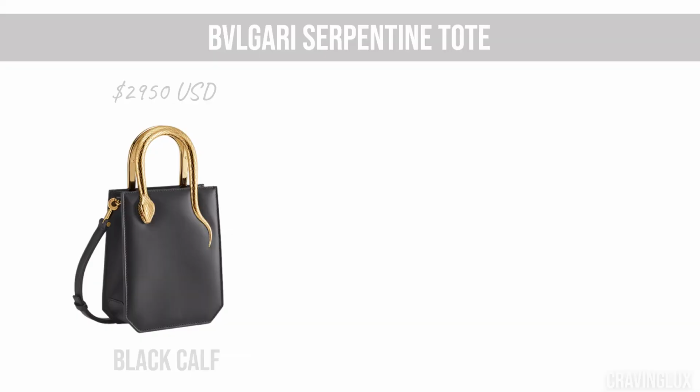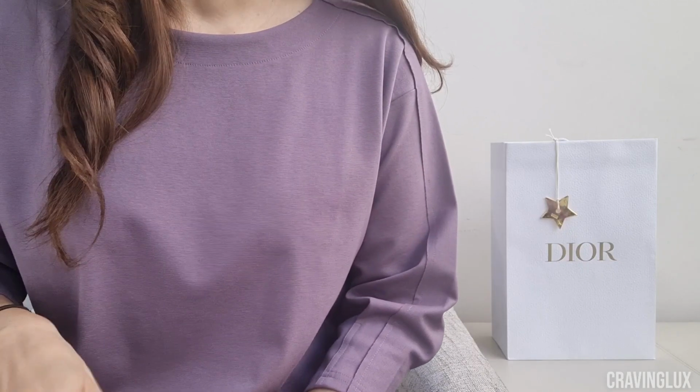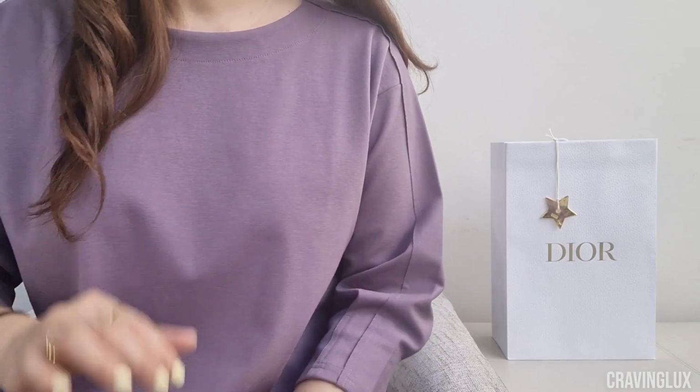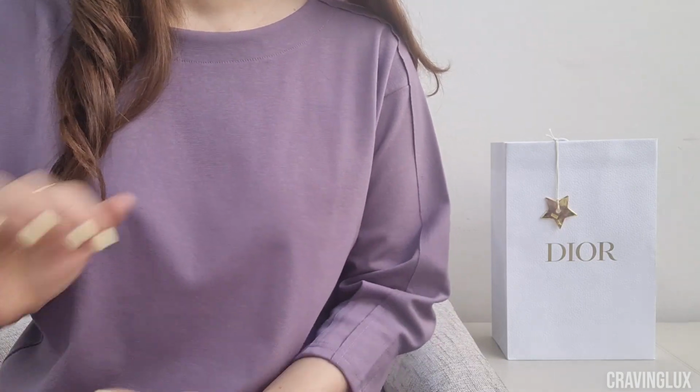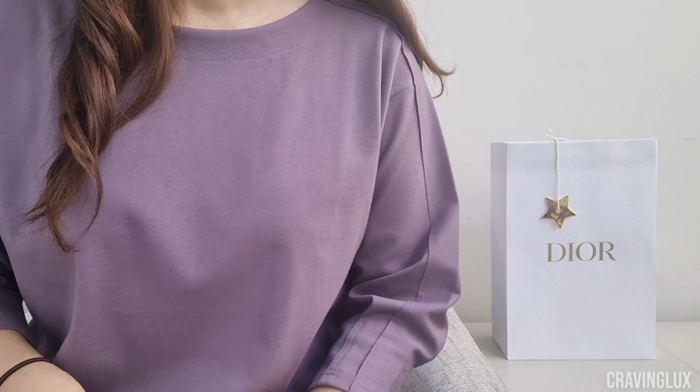Right now this comes in black, white, and pink. So if I had to pick one, I guess it would be the black one, but I'm waiting for other colors to come out. I keep saying I don't need another black bag, but it does look great in black.